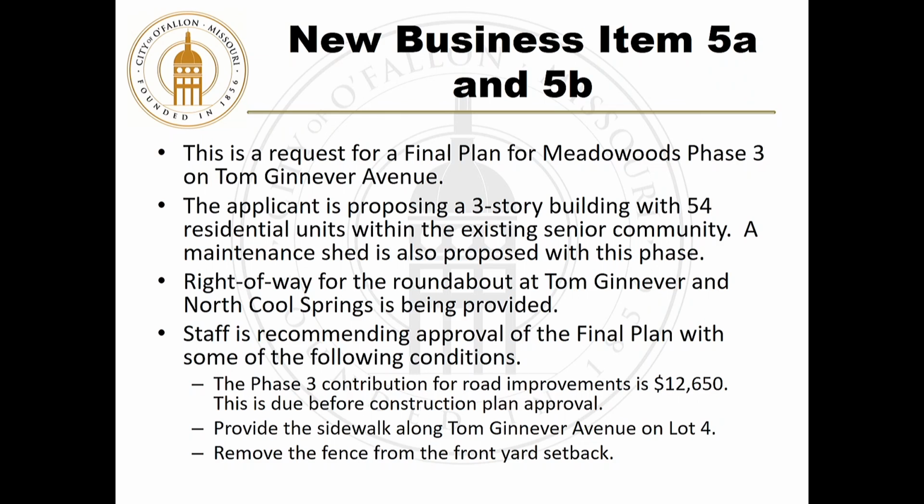Staff is recommending approval of the final plan with some of the following conditions. The Phase 3 contribution for road improvements is $12,650. This is due before construction plan approval. We've had a similar comment on both phases that have already come through, so just continuing that. Provide the sidewalk along Tom Ginnever Avenue on Lot 4. Lot 4 is the other lot that is not being developed. It'll be developed in the future, so we just want them to complete that sidewalk through there. And then remove the fence from the front yard setback.